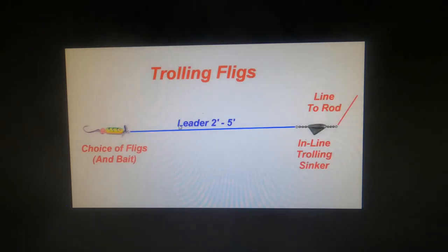Final way to rig a flig is for trolling, and catfish will hit trolled lures. Now you can just pinch on a split shot ahead of the flig, but using a bead chain trolling sinker will usually help reduce tangles. And trolling whirly fligs baited with crawlers, minnows, or cut bait is a great way to search out catfish over a wide area. Cats do respond well to the flash and vibration of the whirling blades, and if you've got the right bait on, that'll seal the deal for a memorable munch. Cats love them.